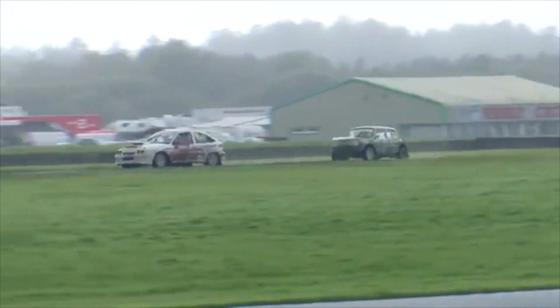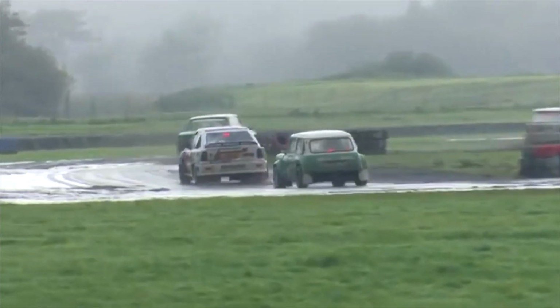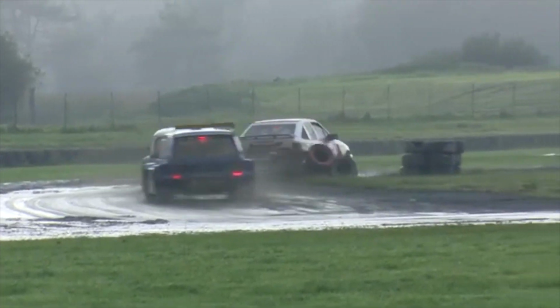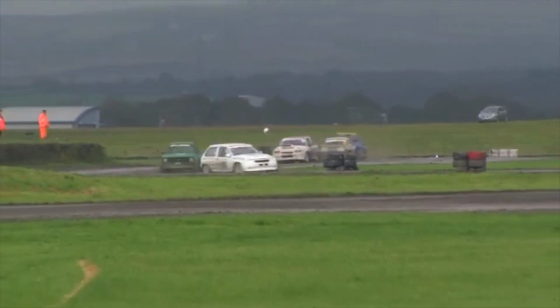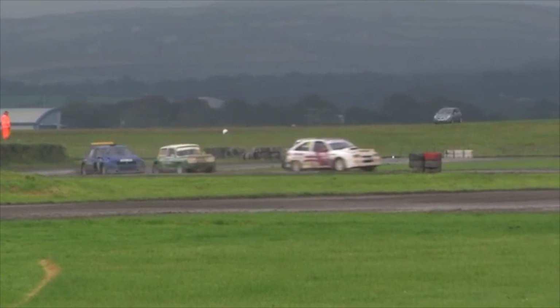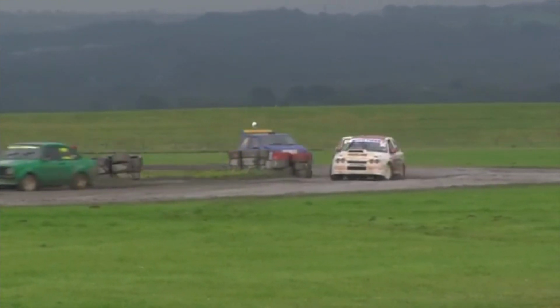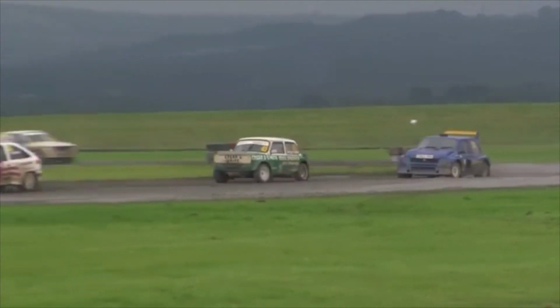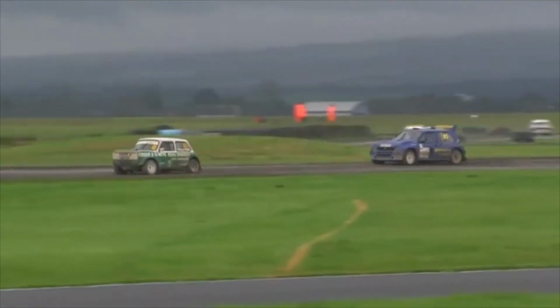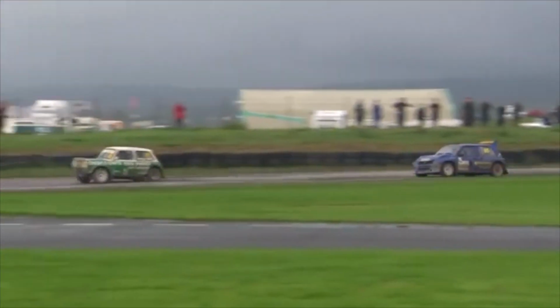The MG Metro 6R4, a car, of course, built for the Group B days of the World Rally Championship in the mid-80s, and when Group B was canned, all of those cars needed a home, and Rallycross went through a real boom golden time with the likes of the 6R4s, Ford RS200s coming across. These days, they're pretty valuable cars, so you don't see them in action that often, but it's great that Roger Thomas is still hustling on with his Metro 6R4 as he comes now back towards the tarmac section of the circuit.